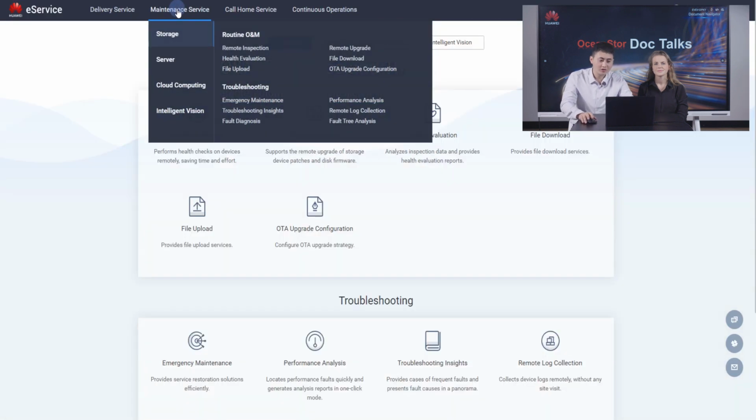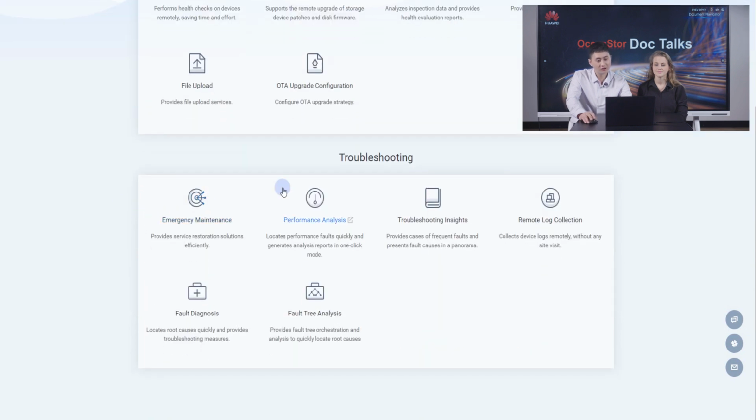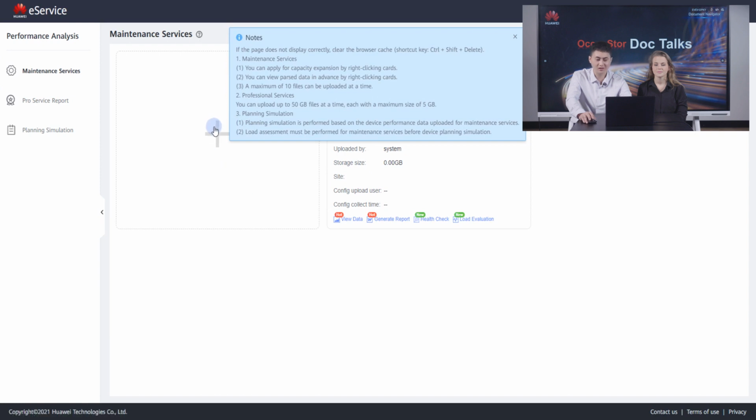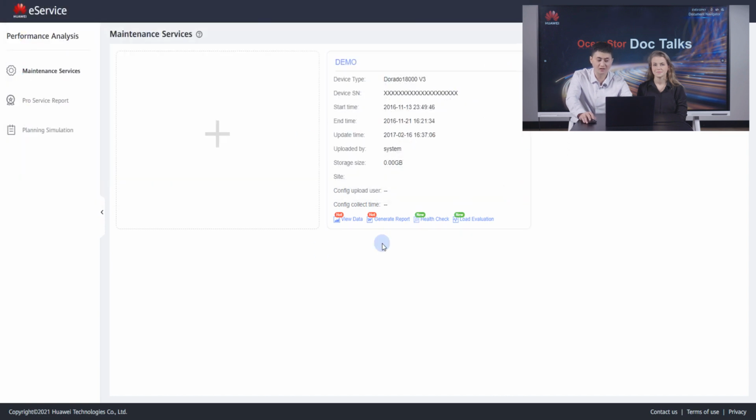We can analyze storage performance and logs on each service. Choose Maintenance Service, Storage, Performance Analysis, and upload the collected performance logs for automatic analysis. After the analysis is complete, we can see the performance indicators of the controllers, disks, hosts, and links such as the bandwidth, IOPS, latency, and I/O size. And also you can go to Maintenance Service, Storage, Fault Diagnosis, and upload the collected storage logs for analysis to locate the root cause of faults and provide troubleshooting measures.